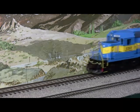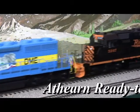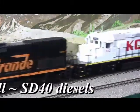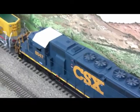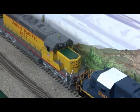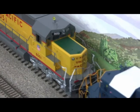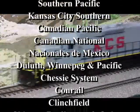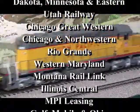Returning once again to news from Athearn, SD40 diesels are now available with road-specific details. Part of Athearn's ever-popular ready-to-roll line, these models boast features custom-matched to each specific road, ranging from proper bell and horn placement to headlight position and number board design. Available in 34 different road names, and in some cases, multiple liveries per road, there's a perfect fit for almost any operation on any layout.